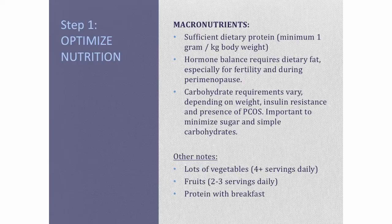Carbohydrate requirements vary from person to person, so with PCOS, even in the thin versions, they tend to be lower. It depends on weight, insulin resistance, presence of PCOS. It's important to minimize sugar and simple carbohydrates regardless. And other things, lots of vegetables, sufficient fruit.